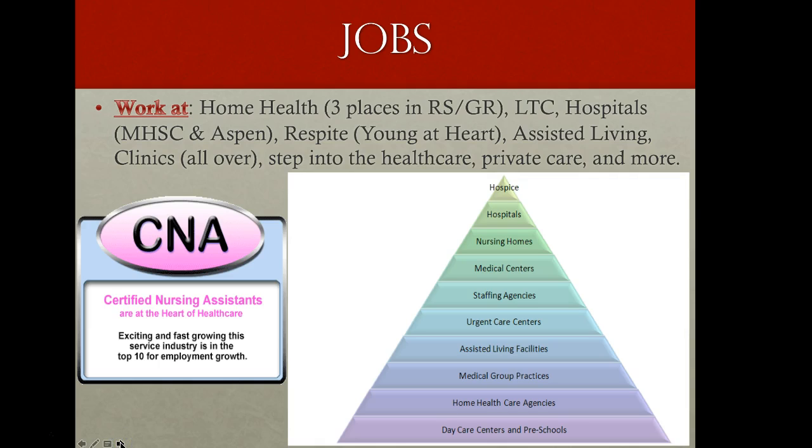I like to point out areas of jobs in our area. However, if you live in other areas, please reach out to certain facilities and they can direct you on where to apply and what jobs would suit you best. But in our Sweetwater County area, we have home health, long-term care, which includes skilled nursing facilities, rehab, hospitals, respite, assisted living, clinics, private care, hospice, medical groups, urgent cares, daycares, and preschools. And just keep in mind that CNAs are needed in so many places, and it's one of the fastest growing service industries in the United States.